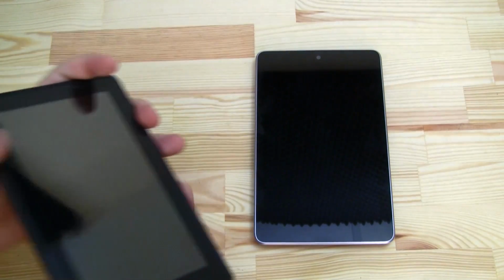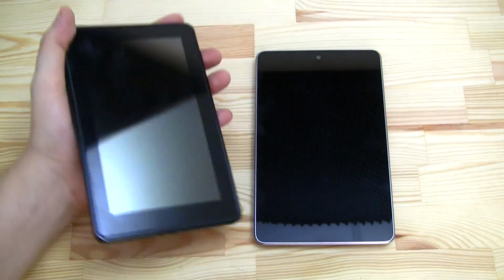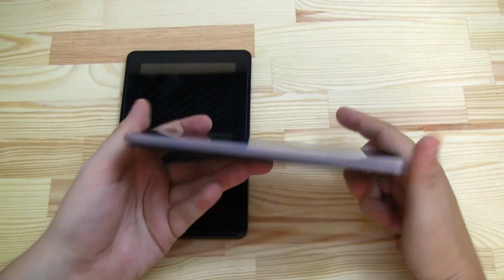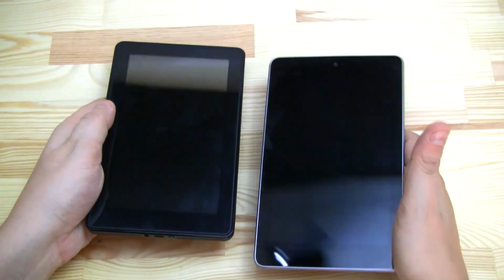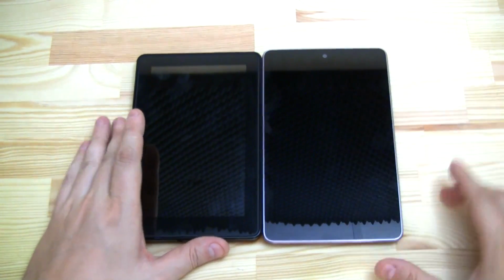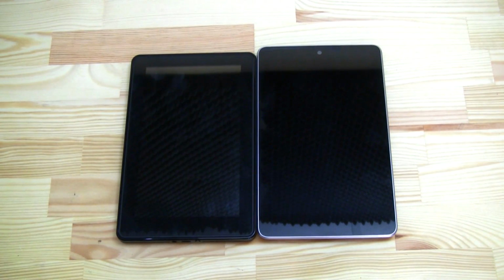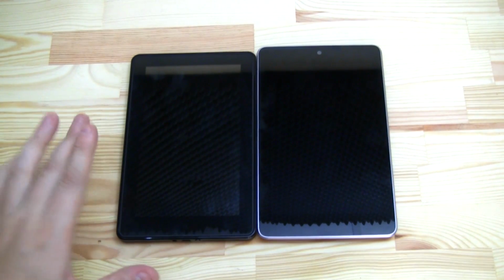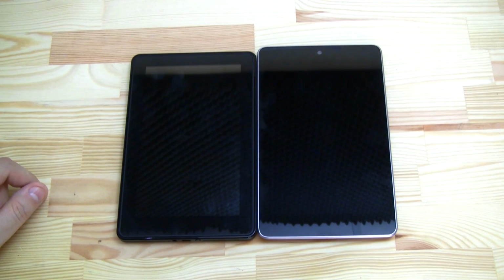The Kindle Fire is a little bit heavier and a little bit thicker. So this is 11.5 millimeters, while the Nexus 7 comes in at 10.45 millimeters. So it also weighs, this is like 340 grams, while the Kindle Fire sports, it's like 413 grams. You can definitely tell the difference. I tell you that, not that 70 grams are a huge difference in terms of weight, but when you're holding this for a while in your hand, it definitely feels way more bulky than the Nexus 7 over here.